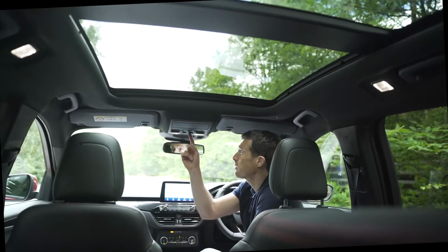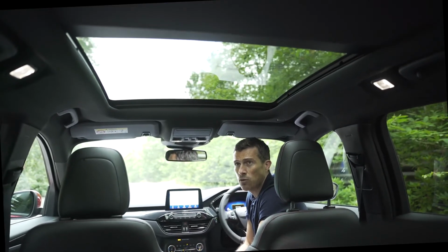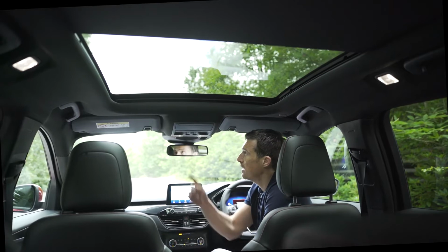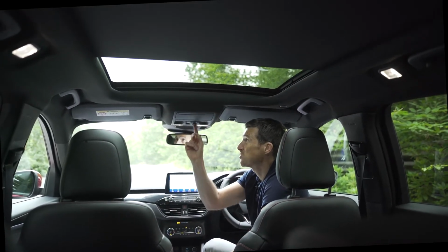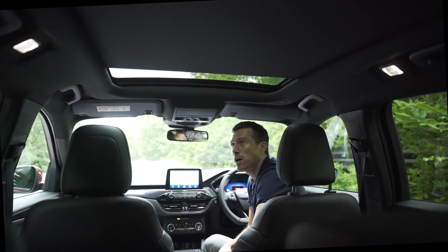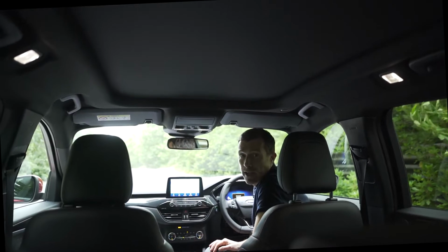The blind for the panoramic roof takes blooming ages to go forwards or backwards, and it automatically stops halfway like that, which is blooming pointless because you have to press it again. And if you want to anyway, you can just press it to stop it. So why bother with that? Come on, people are getting bored. Well, there you go.